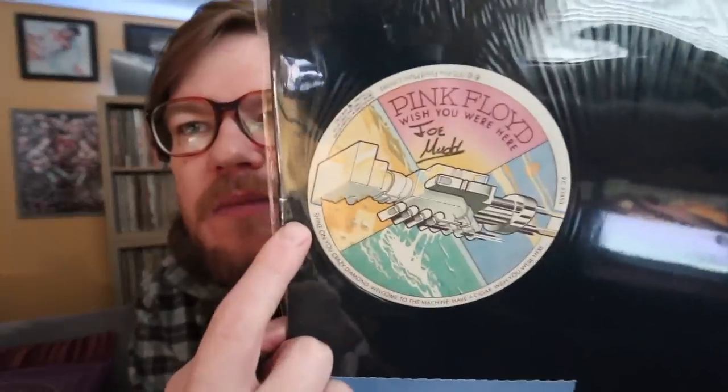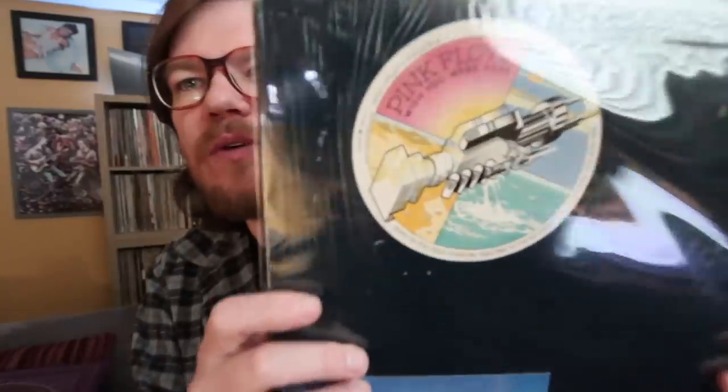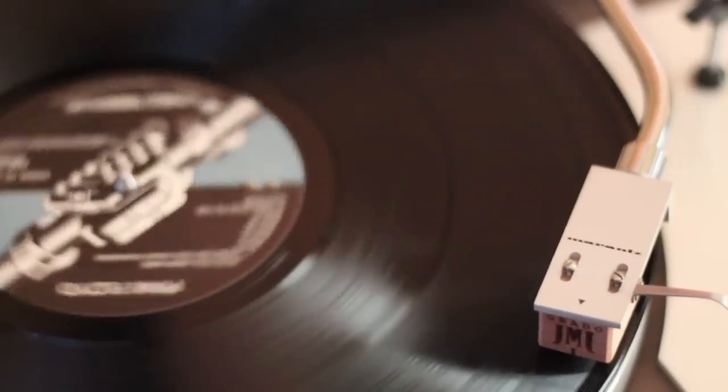Speaking of hype stickers, my very favorite hype sticker of all time, period, is right here. Bam. Pink Floyd, Wish You Were Here. Look at this hype. Joe Mudd wrote his name on it. Sucker. Found another copy of Wish You Were Here in the shrink. That's right. I've got two. Yep. Beautiful. Pristine hype sticker on that one. Both very clean. $15. Had to get it.